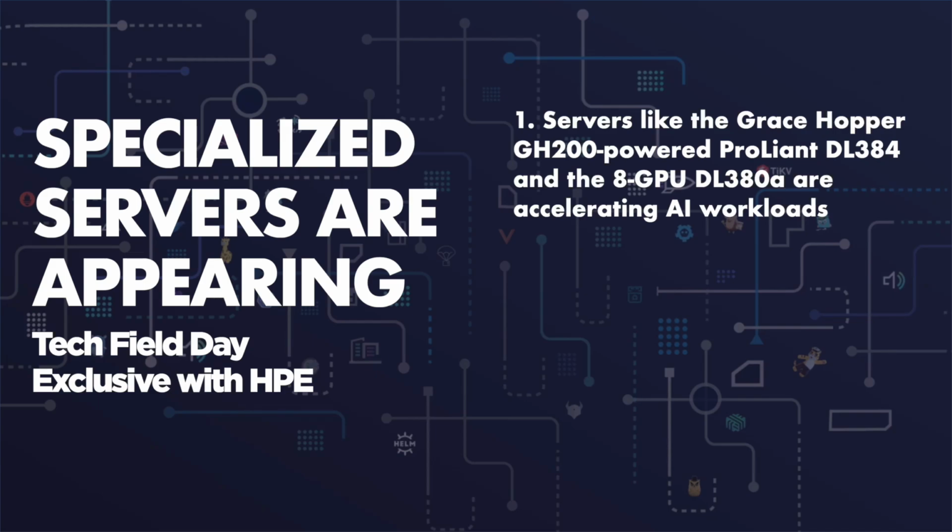The 384, in fact, is essentially a pair of NVIDIA Grace Hopper GPU, CPU, the GH200 combo. The DL380A has room for 8 full-size NVIDIA GPUs as well as Intel Xeon processors. More and more companies are deploying those things for AI training as well as inferencing tasks. And that's why HPE had to build an entire specialized box with power and cooling to suit that.